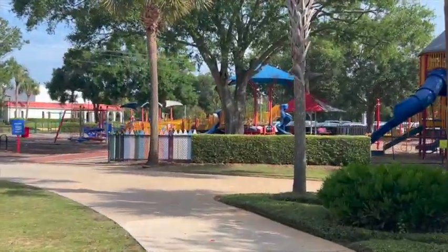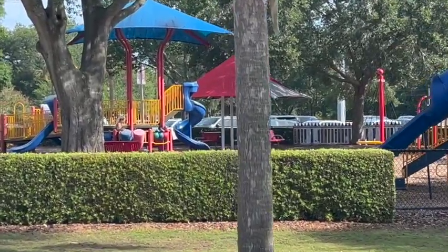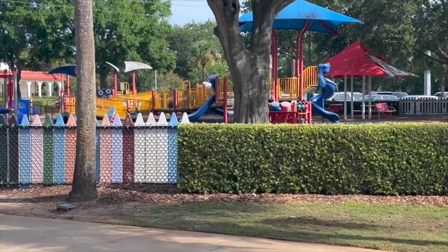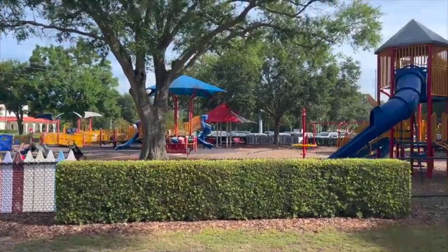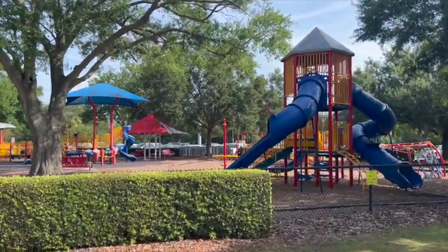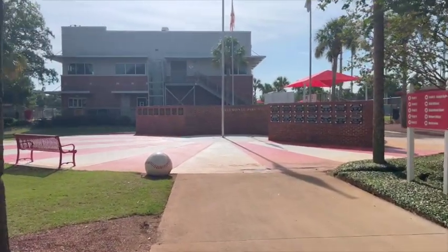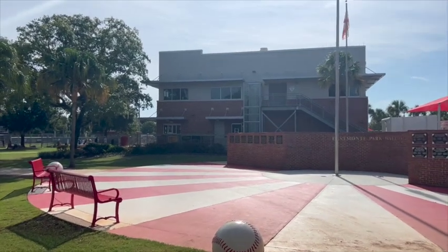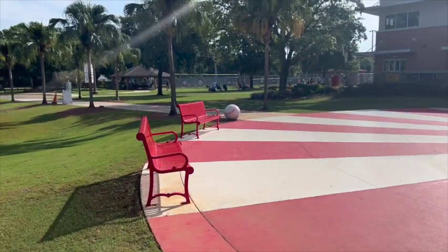Nice. And you can't forget the little kids, man. Got the big old playground for the kids over here, man. So if you got little ones, they got you. Good big playground area right here. And over here, that's where the building at. Offices. You got the concession stand and everything. You got your big baseballs out here.